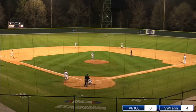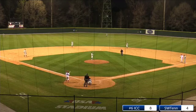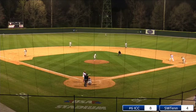8-4, ICC with the lead here in game two. The Indians score 3 runs in the first, 1 in the second, and 4 in the third. No runs in the bottom of the first and 4 in the bottom of the second for the Salukis. And they've got a runner on and 1 out here in the bottom of the third.